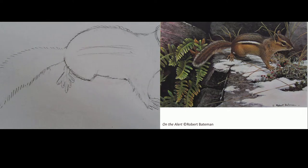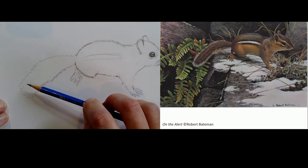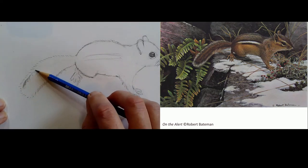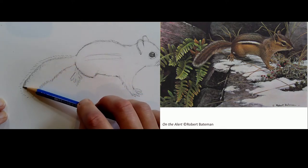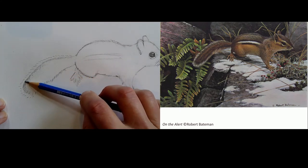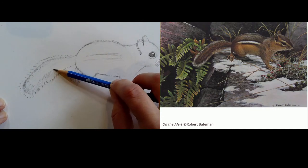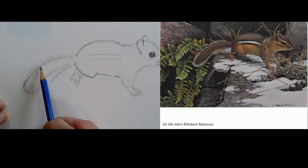Going a little bit further over here. So this area here, the tail, if you look at your reference image, you'll notice that it's darker in this area. And I'm not going right to the end of where I've drawn my fur lines. It's inside, because the very tips of the chipmunk's fur on his tail are actually white. So I'm going to go a little bit darker here, just using the side of my pencil, with some rounded shapes. I'm trying to keep from putting graphite on the edge of my tail. So I'm leaving a little bit of distance between the shading I've done and the white part where there are some white guard hairs on the chipmunk's tail.